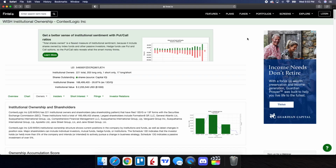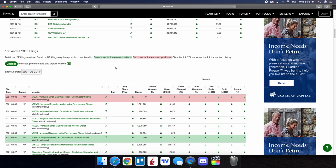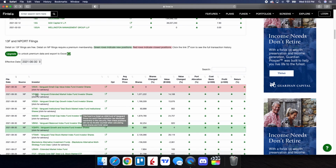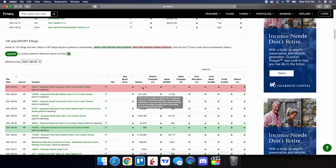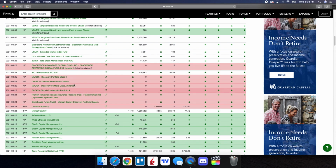So we're on Fintel. We're going to take a look at the recent institutional ownership and the short interest information for Wish. As we scroll down on the page, green rows indicate new positions while red rows indicate closed positions. So we can see for the most recent, for August the 30th, we had Vanguard that ended up closing out a position. You can see it right there. And then also for the 30th, we did see that they ended up going with a position of 300 shares. Nothing big whatsoever, and we can see there have been many closed positions in the past as well for Wish.